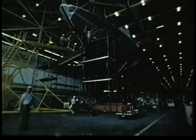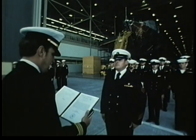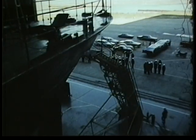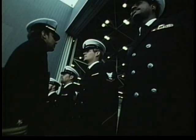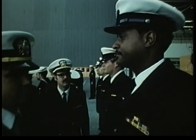The German plan is for 10 ships. The Italians have planned for 4 ships. The crew of the Pegasus will be 4 officers and 17 enlisted men. So it's a very small crew, a very compact ship.